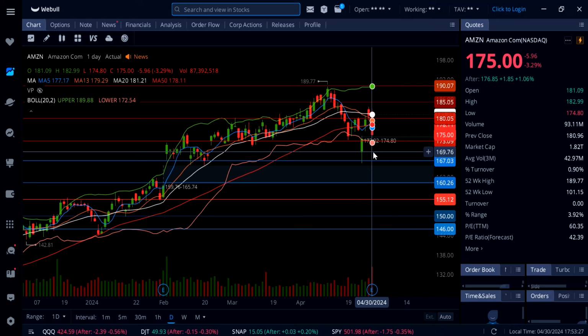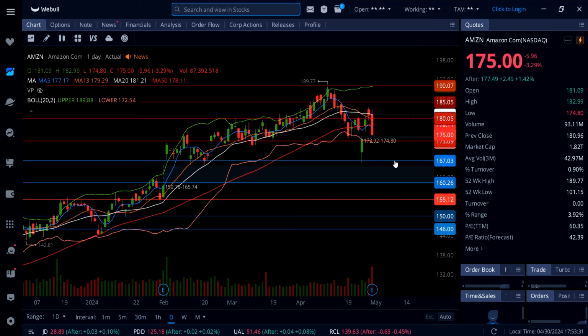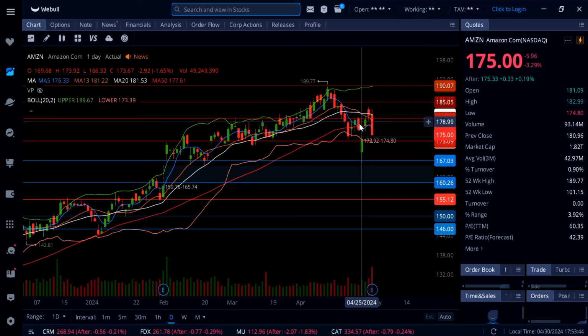There is a gap down here at 173. So that's going to be also a strong support. And below that, 167, and then this gap just below 160. Now if Amazon can open above 173, watch out for the resistance at 180 and then 182. Above 182, watch out for a move all the way back up to 185.